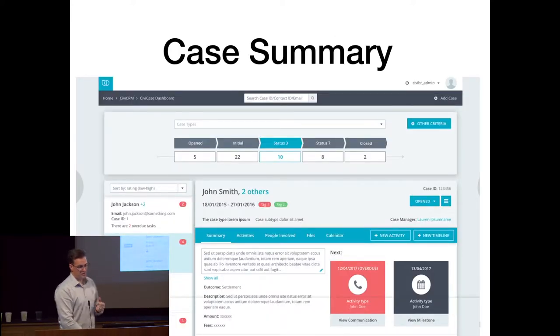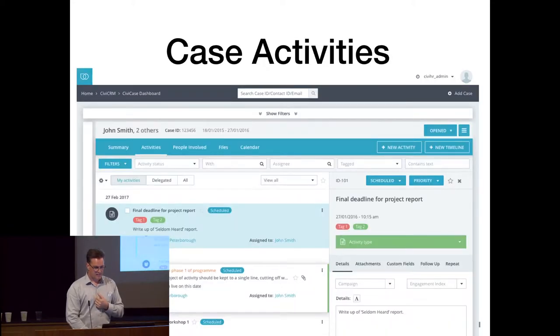This is a screenshot I got for the case management system, which is under development. Again, I'm not sure how up to date this is, but this is a working screenshot, which looks quite different from what Peter was showing earlier today. And case activities as well. When I look at this, I think, oh, this is looking really cool. This is bringing the system to a modern age.